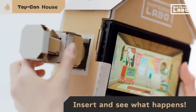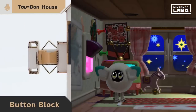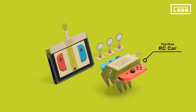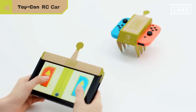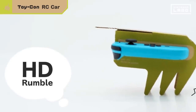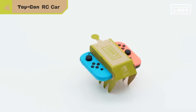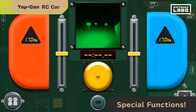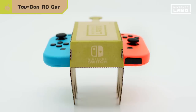But anyways, with that out of the way, let's get into the specifics here. We'll just go in the same order as the trailers, basically. We'll start off with the variety kit. The first one they showed off was a Toy-Con RC car, where we learned a little more about its functionality, like how it'll have a special function screen where you can adjust the frequency of each individual Joy-Con. You have little levers on the side. You also have this cool night vision camera where you can see what your RC car is seeing, and it shows targets to set up for it and how it'll follow those targets, so you can create a little track for it if you want.